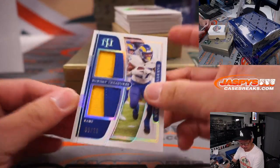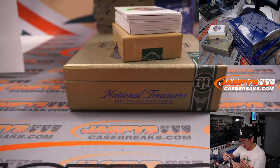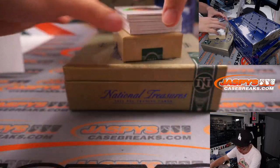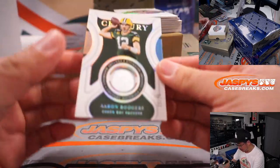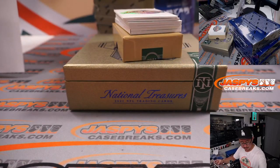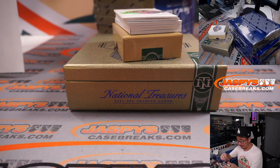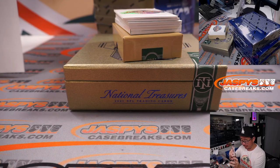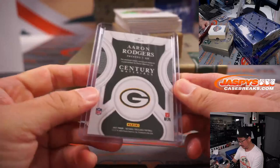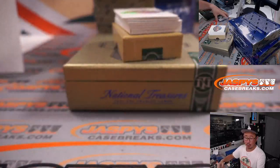Dual Relic, 8 out of 25, Daryl Henderson. Two-color Dual Relic for Jerry and the Rams. Aaron Rodgers, 22 out of 25, Century Materials. After all that, he ended up sticking with the Packers. There you go. That'll be for Green Bay. Carl won that in the filler.